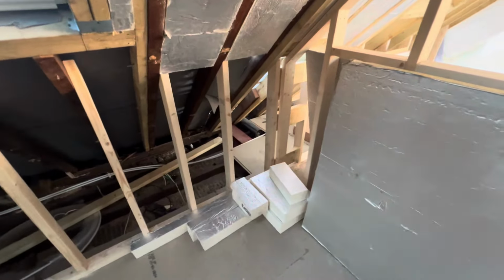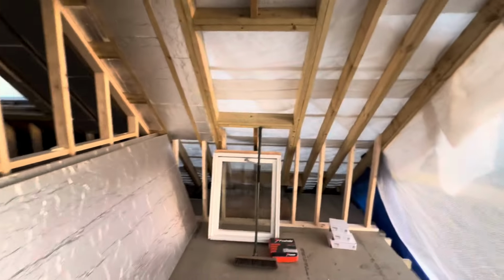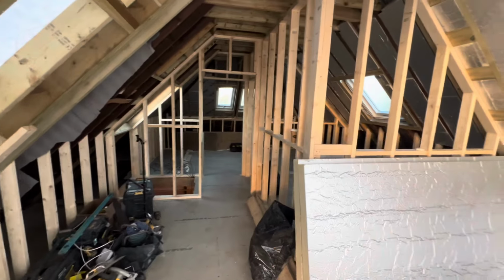And then we've got some storage going in here, and then a door in here, so they put like decorations behind in like the eaves and that. And here as well, got a door in here, because obviously when you take your loft and convert it, you lose a load of space, a load of storage.